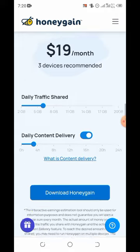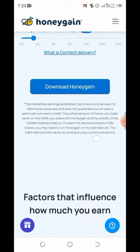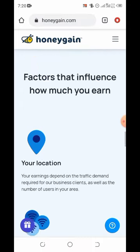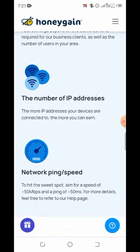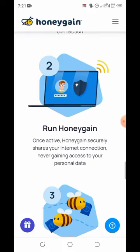Then the third step is to download Honeygain. Depending on the phone you are using, or if you are using a computer. For computer, click on download Honeygain app. So you download it. Then you have Android. This is it, Android. Download for Android. You click on download if you are using Android. If you are not using Android, go to it. If you are using iPhone, you will see Mac.